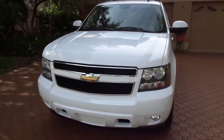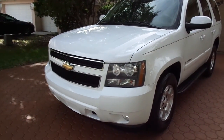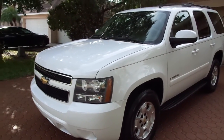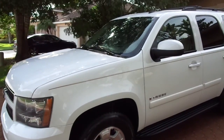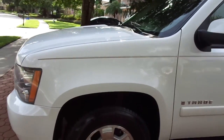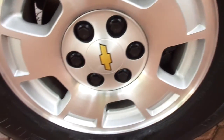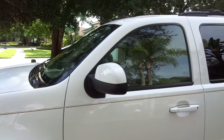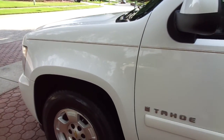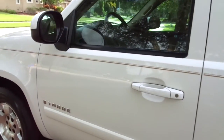Folks, I want to congratulate you on finding this absolutely gorgeous 2009 Chevy Tahoe, the LT3 package. It's got pretty much everything that one comes with, and it's in just gorgeous condition. It's got the beautiful alloy wheels, folks, that still look new. This vehicle has always been in Florida. It's a clean Carfax, it's only had 2 owners. It's the perfect color, the white with the tan interior.